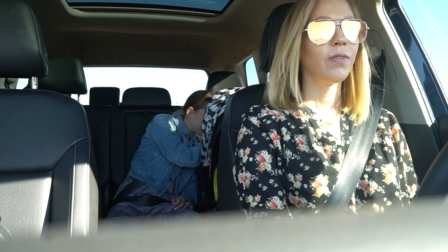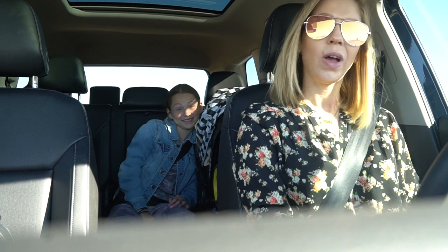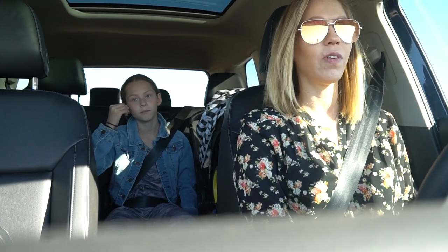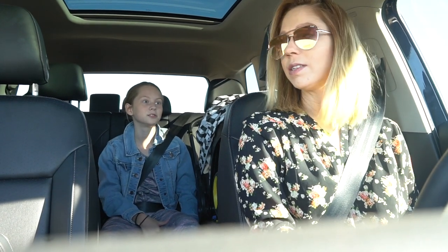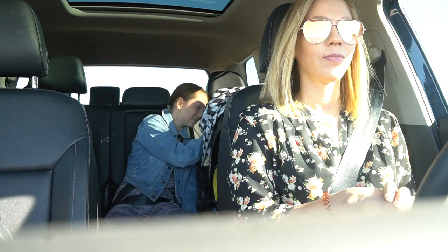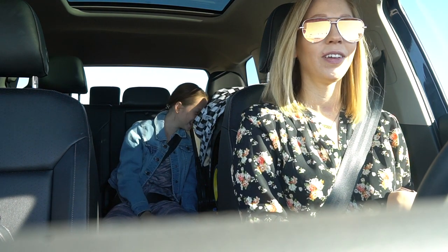So this is her first outing with just me. I don't think I've taken her out by myself yet. I think we've always just gone as a whole family. So far she's doing really good. She's actually calm. Normally she screams in the car. So she's actually calm right now.